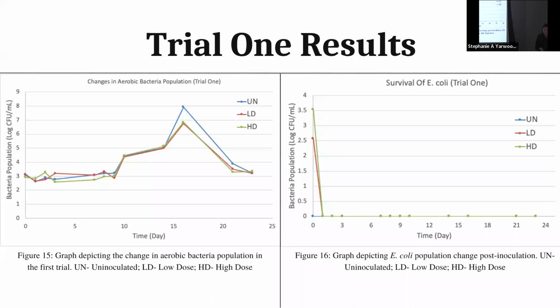So looking at the results of the first trial, in figure 15, it's the changes in aerobic bacteria population. So we see that it's pretty leveled and stays consistently the same up until day 10, and then there's an increase and then decrease. It could be due to a variety of factors, but that's something we would like to expand on.